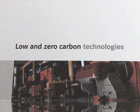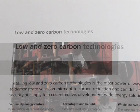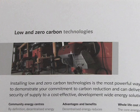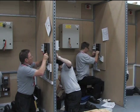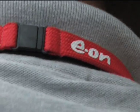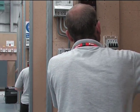E.ON can provide a wide range of products and services to the NHS in these difficult times. We range from providing installation of meters. We have hundreds of meter installers across the country who can do that for the NHS, and that's really important for the carbon reduction commitment, just to provide a baseline of what the energy consumption actually is in order to be able to move forward.